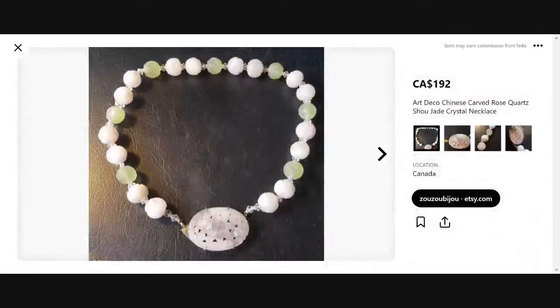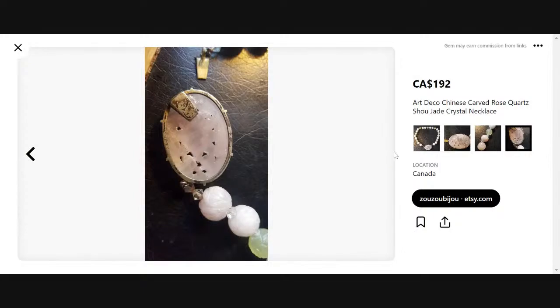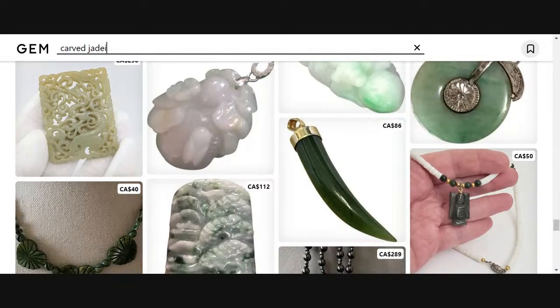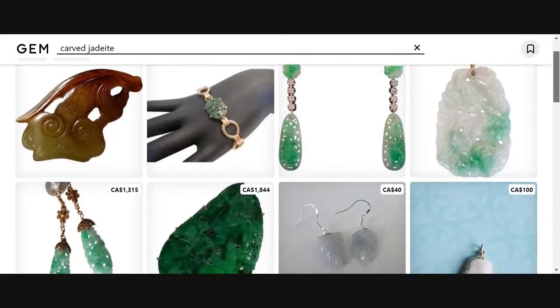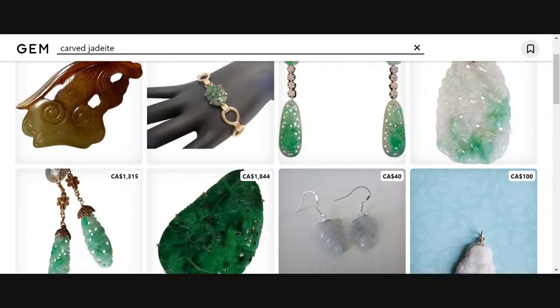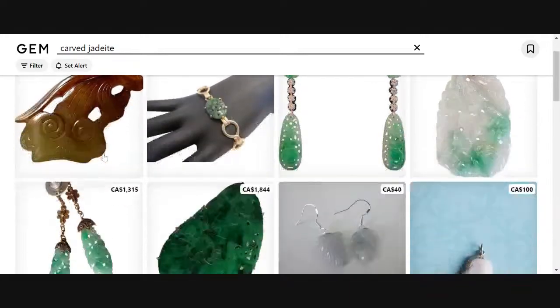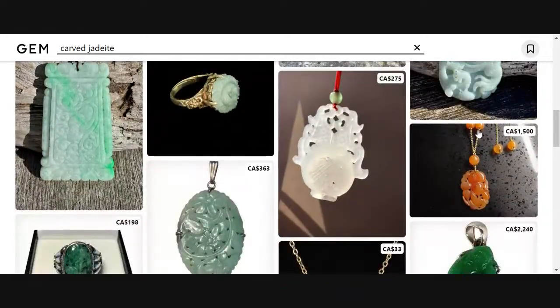Here's a nice carved necklace piece. They're saying carved rose quartz and shoe jade crystal. All right, now for fun, I'm going to update the search to carved jadeite to see what that returns. And this is where we're seeing more variety in terms of the colors, which is interesting. So that beautiful moss and snow, that white and green. It's always beautiful to look.